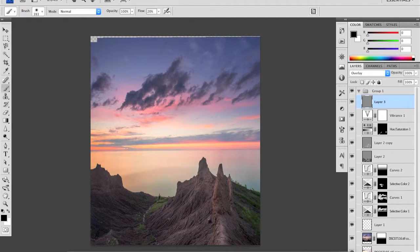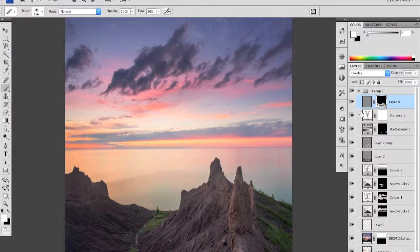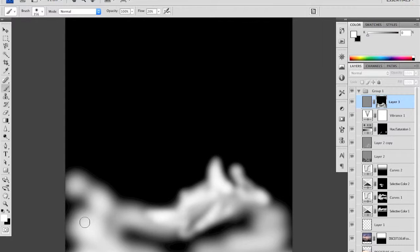So what we want to do now is hit it with a layer mask, fill it with black, and we're going to literally paint just this foreground. So we want just the foreground nice and sharp. Now that I've done that, I'm going to zoom back out. I'm going to Option or Alt click on the layer mask, and it'll show me where I've missed. And I can bring up my brush size and just paint over those areas that I've missed.